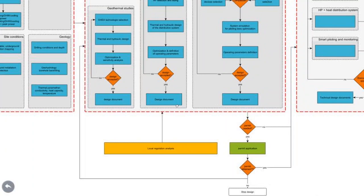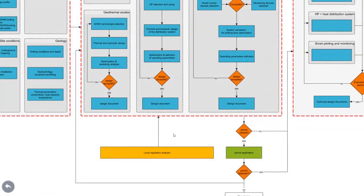At the same time, it's very important that the designing steps take into account the local regulation analysis. And after the design document has been validated, we need to ask for the permits, and so this is the big step. And then after the permit application, if it's obtained, we can continue with the technical design.